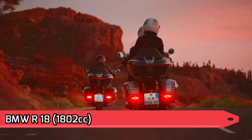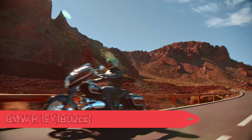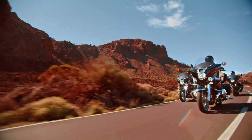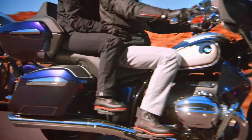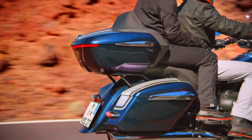BMW R18, 1802 cubic centimeters. The BMW R18 is a luxury cruiser motorcycle that combines classic design cues with modern engineering. It is powered by a massive 1,802 cubic centimeters boxer twin engine, designed to deliver abundant torque and a relaxed cruising experience.